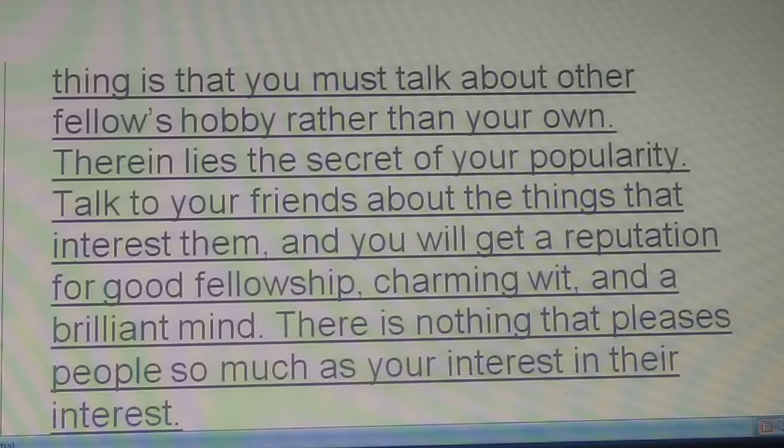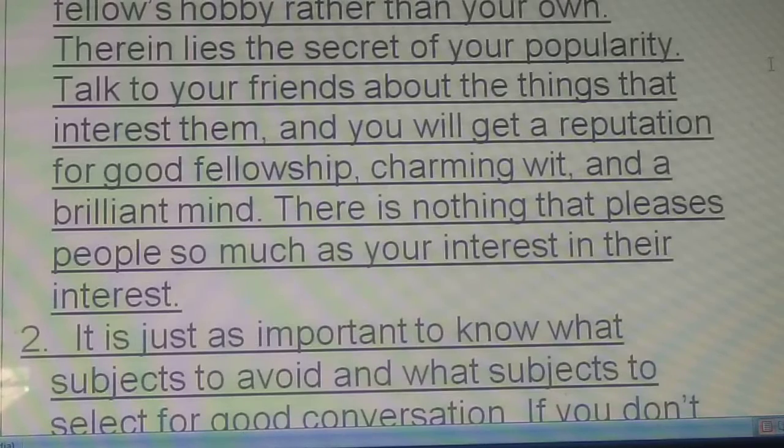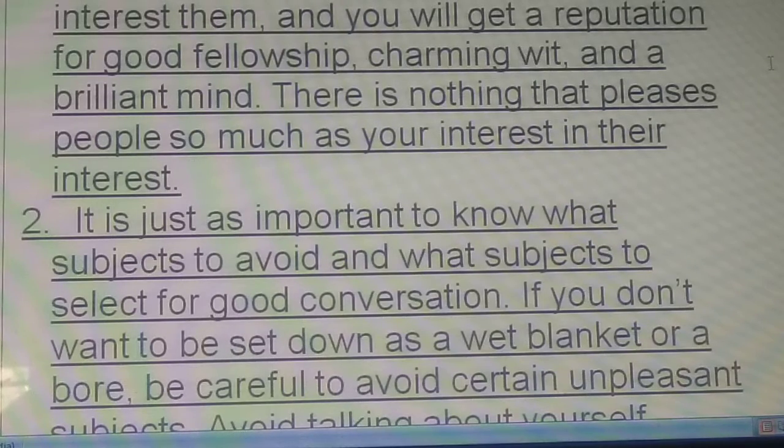Talk to your friends about things that interest them. You'll get a reputation of good fellowship. There's nothing that pleases people so much as your interest in their interest. Try to understand the passage. Then this is the second paragraph. Please read it.